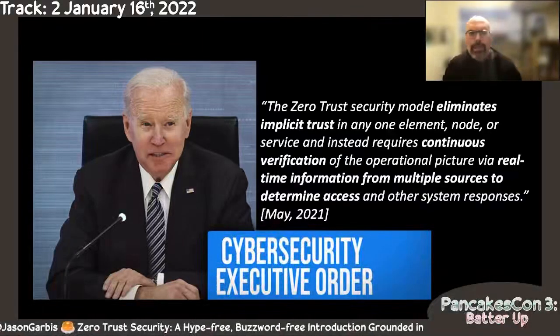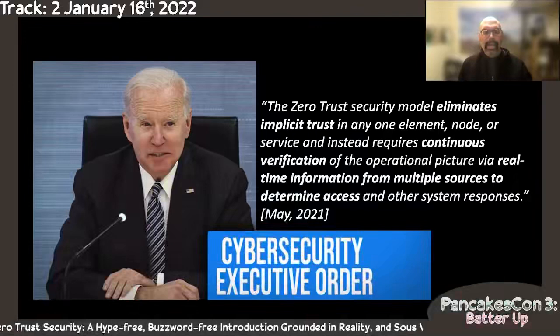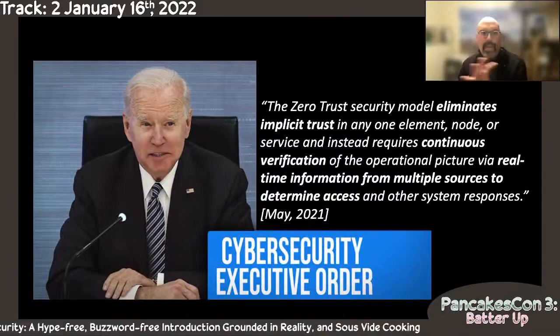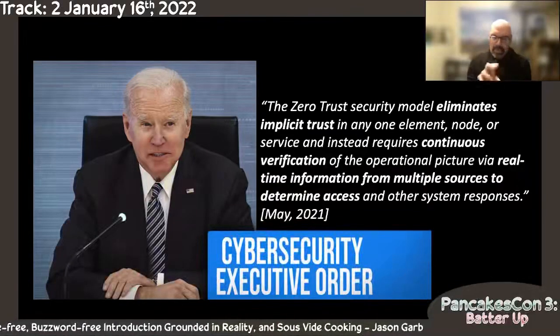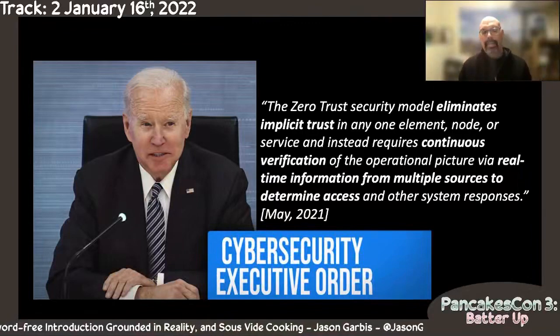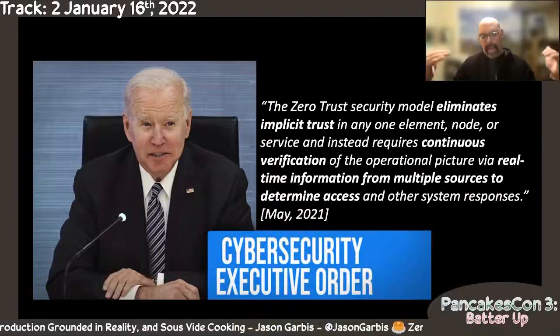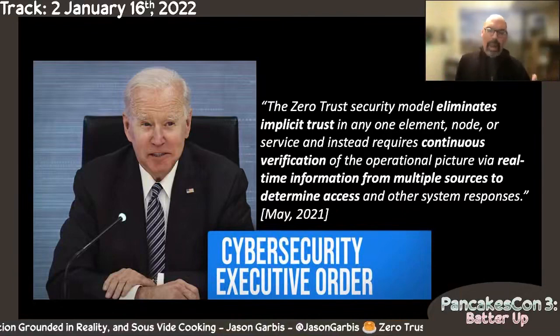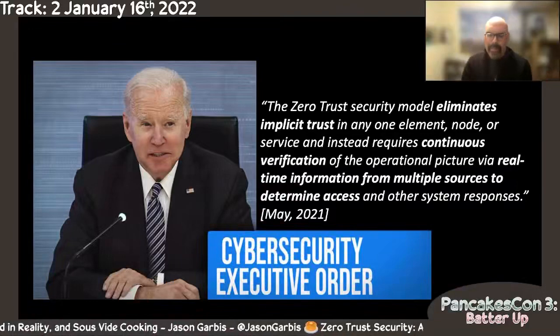This order defines zero trust as a security model that eliminates implicit trust in any one element, node, or service, and instead requires continuous verification of the operational picture through use of real-time information from multiple sources to determine access. So what this is doing, as you can see, is talking about another element of zero trust, which is its requirement and need to not be a silo, but to really embrace its role as integrating lots of different elements of the enterprise, both from an IT infrastructure perspective, as well as from a security infrastructure perspective.